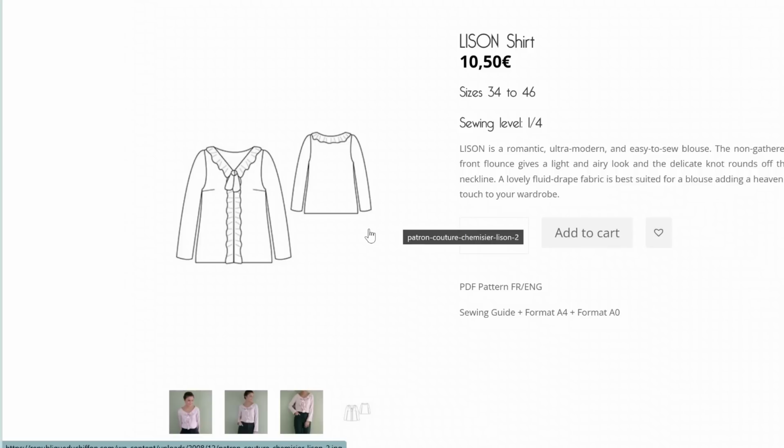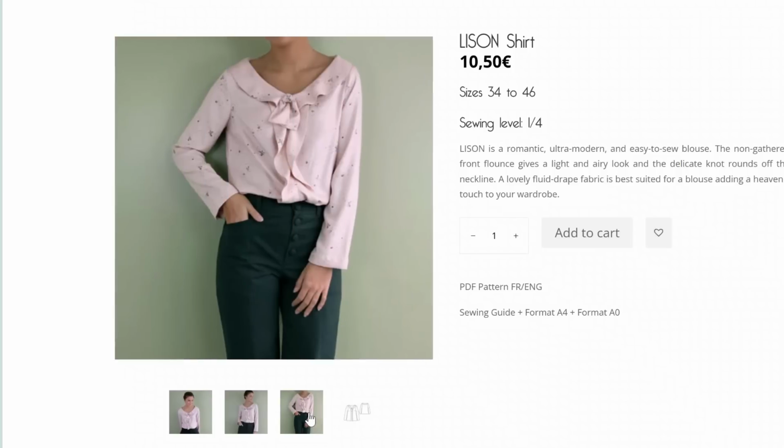A lovely fluid drape fabric is best suited for this blouse, adding a heavenly touch to your wardrobe. So, how pretty is that?